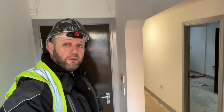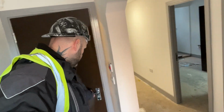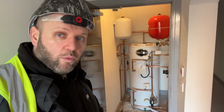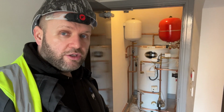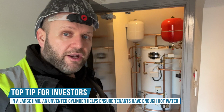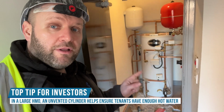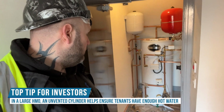So, after that little bit of information, again with the 6-bed HMO, obviously we need a lot of water. There's going to be a lot of water demand with regards to the amount of sinks and en-suites we've got. So that is the device you need, people, to give you the right amount of water.